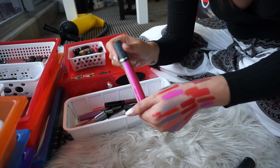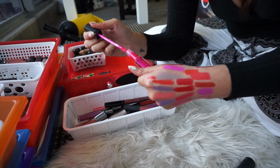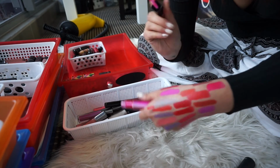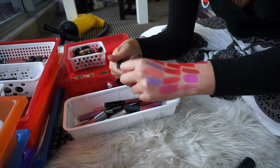And I've got this colour here. This is from Revlon. I bought this just because I really, really loved the colour of it. Like, it's just a super cool colour. Like, look how bright and vibrant that is. Oh, so pretty. I need to do a look with that, actually.